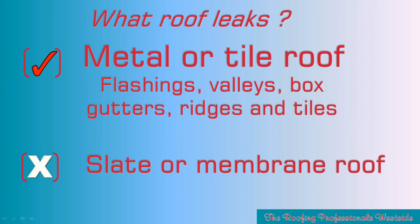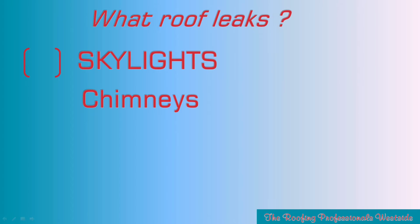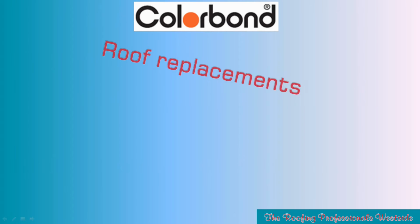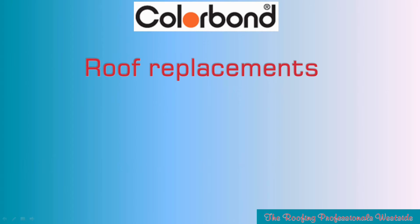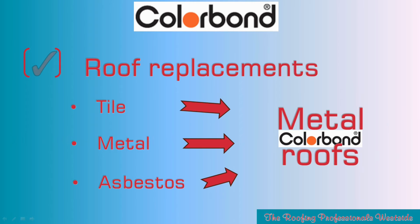We don't do slate or membrane roofs because we're just not any good at it. And we do skylights and we do chimneys, because these leak quite often. We do gutters and downpipes sometimes, but mostly not, so we don't do them. Sometimes we do them in conjunction with our re-roof. Colorbond roof replacements. We do a lot of these, and we take tile roofs, metal roofs, we take asbestos roofs, and we change them into Colorbond roofs.